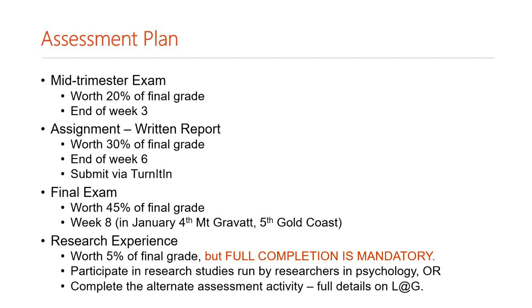If you have a look at the course profile, it's described all in depth there, but full completion is mandatory. So we're expecting everyone's going to get this 5% of the grade. It's very easy work. You just fill out some surveys. There'll be a research participation system that you log in to, and you should receive a login either at the end of O week or the beginning of T3. So in the first week, you should receive a login.